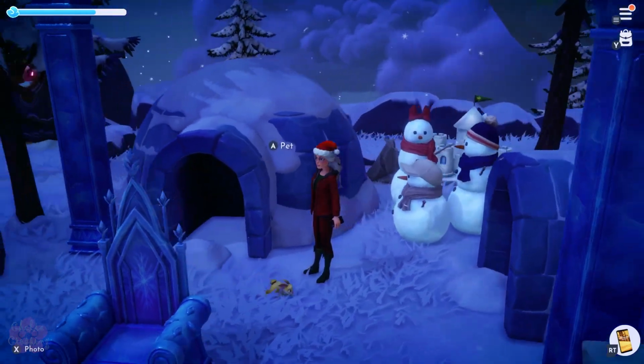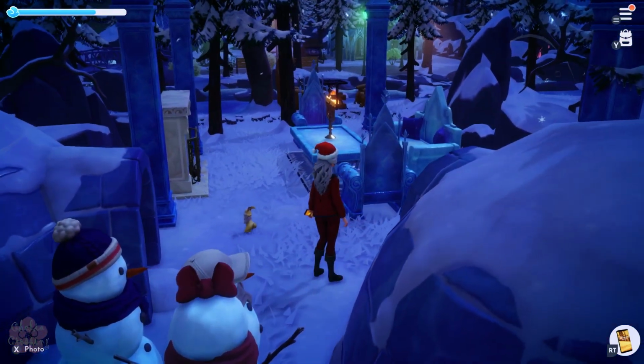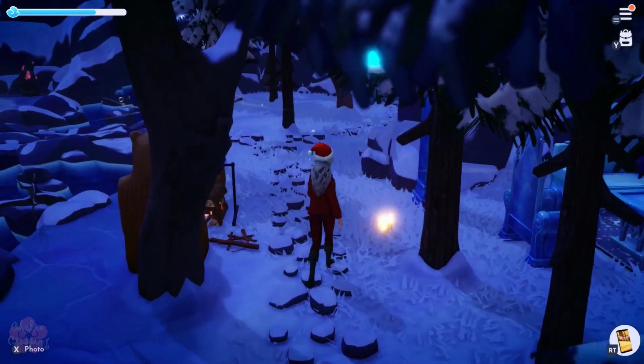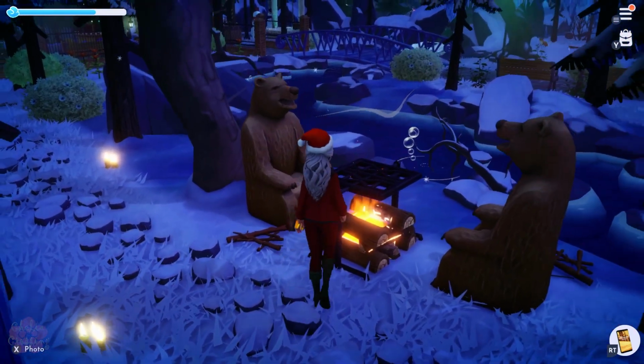I don't know if I'm going to keep it this way or not, if I'm going to keep on decorating a little bit more towards the Christmas kind of spirit. But I might change it up for Christmas. And then these little bear chairs. I mean, I love these. I love these a lot.